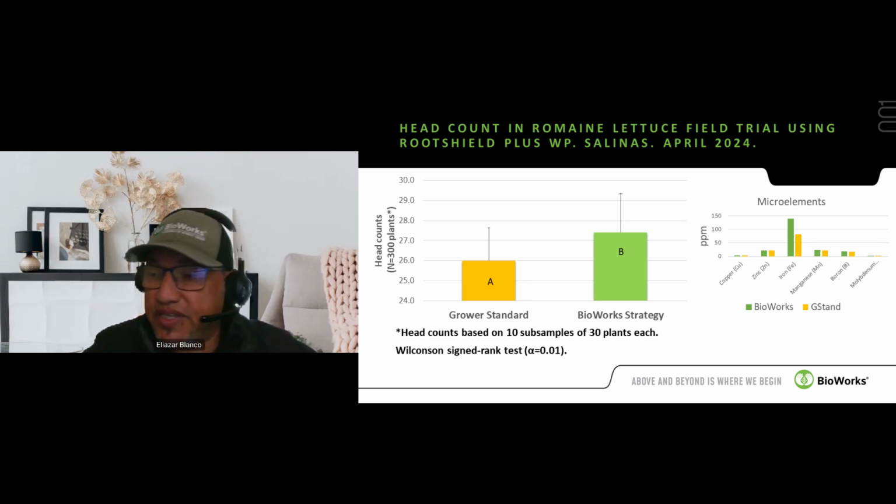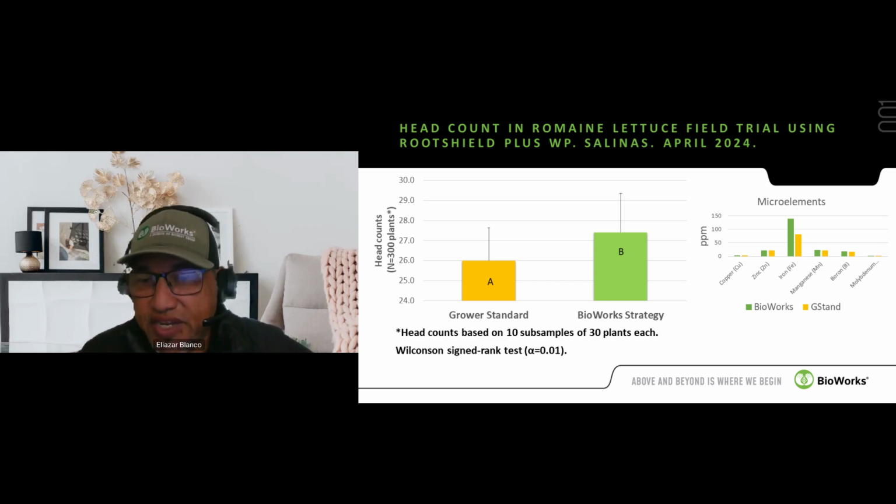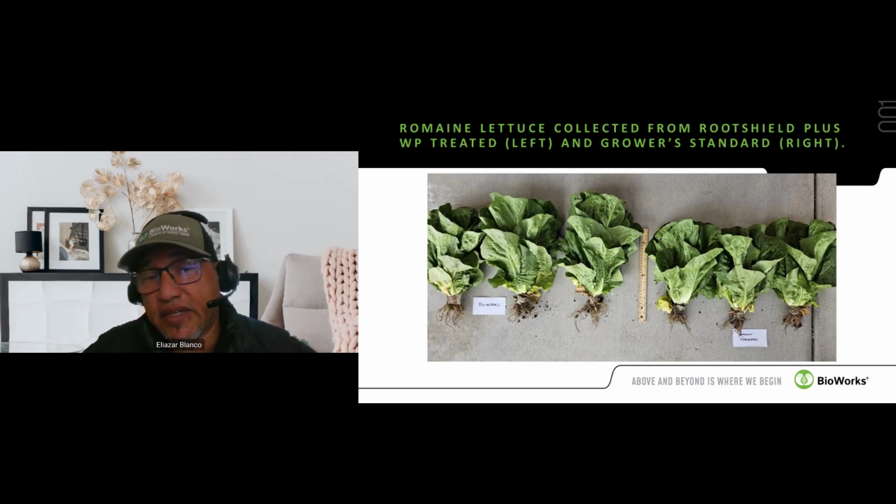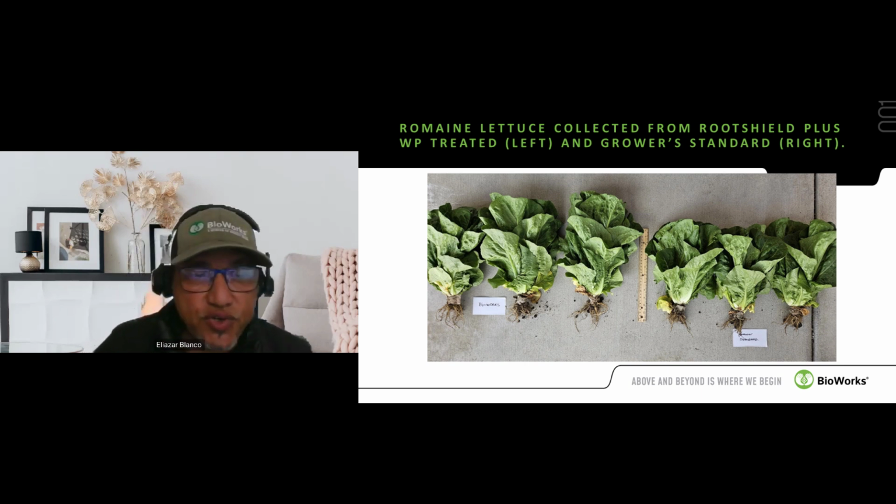And this could be related to the capacity that trichodermas have to issue siderophores, which are basically chelating agents for iron in particular. That makes it even easier for the plants to assimilate this particular element, which is really important for photosynthesis, as you may know. Basically, the last example we had here was an image that showed what was visually present in those plants compared to the grower standard. As a side note, I should mention that the grower was able to obtain around $1,000 of additional revenue when compared to the grower standard.